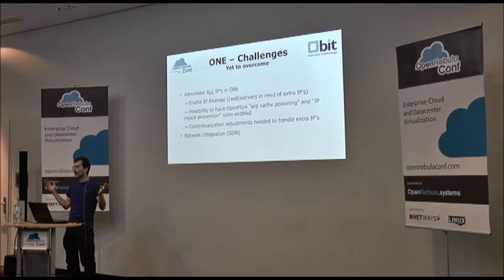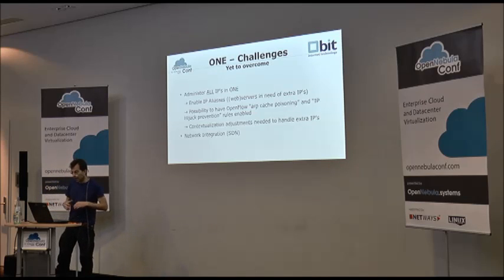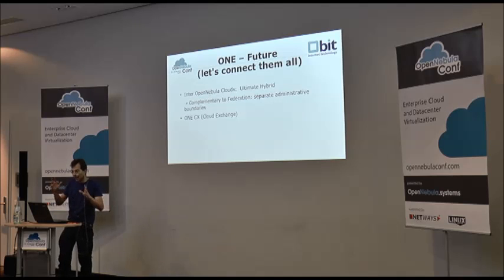Challenges. Yeah, we would like to be able to administer all IPs into OpenNebula. For example, to have IP aliases for web servers that are doing SSL or actually TLS nowadays. And if you want to make use of the anti-spoofing and anti-IP hijacking OpenFlow capabilities, then you actually need to administer all IPs. Otherwise, you don't have the right flows enabled on your host, and you're not able to do any traffic on those IPs. So it's actually essential if you want to make use of it. You do have to make some contextualization adjustments just to handle the extra IPs. SDN is something you have to think about.